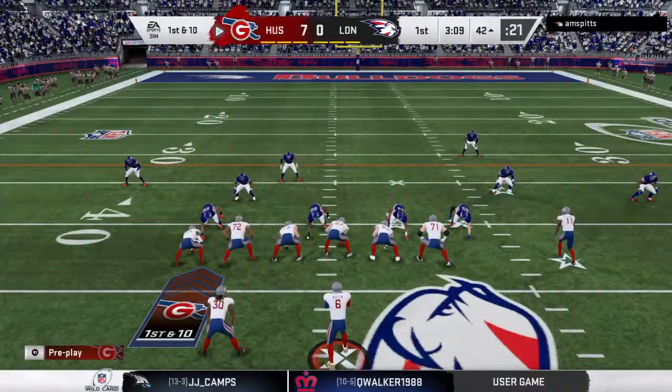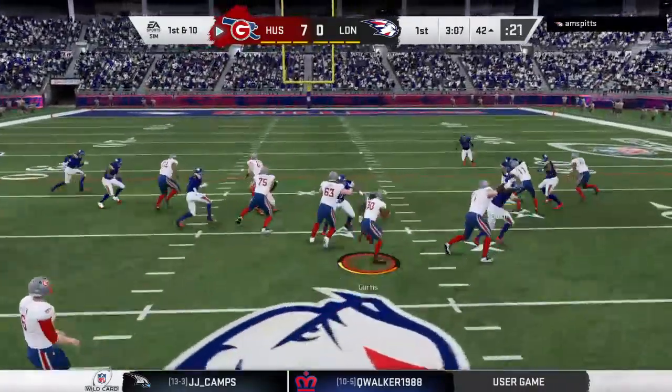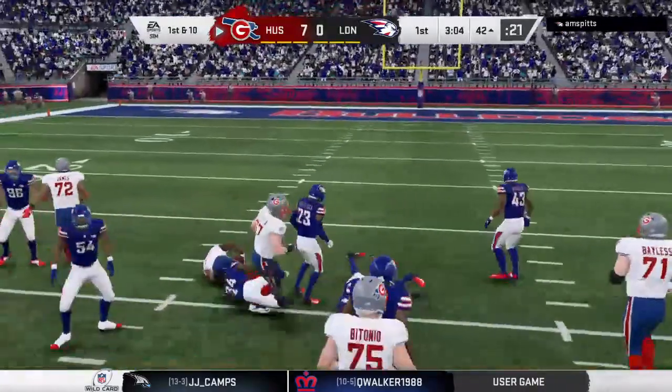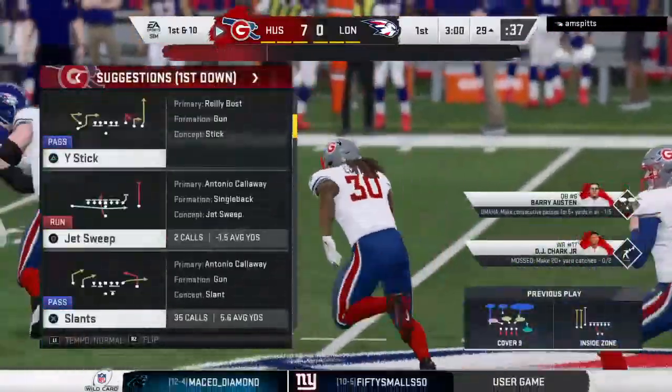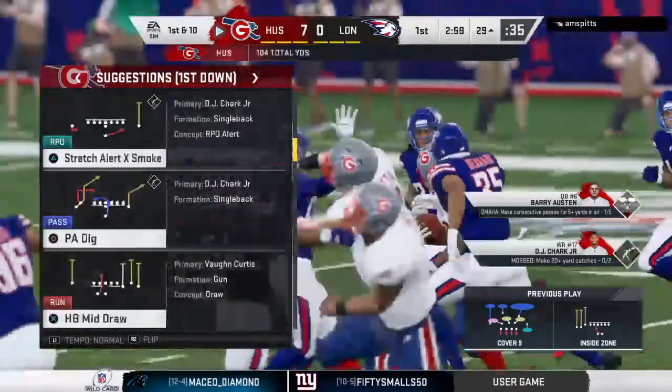Let him know. Ready. They'll run on 1st down. Curtis. And he's taken down inside the 30. They give him 13 yards there on the play and a fresh set of downs.